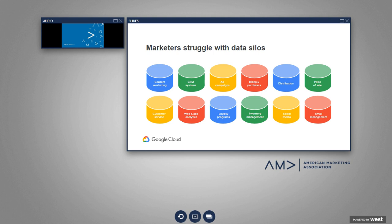But data, and more importantly, customer data, is spread across many places. Marketers in particular feel the pain of this fragmentation. Ad campaigns, CRM systems, customer service logs, website and app analytics, loyalty programs, and much more. This creates data silos, making it hard for them to get a complete view of their customers. Without a more complete view, it's impossible to deliver the kind of relevant experiences people expect today.